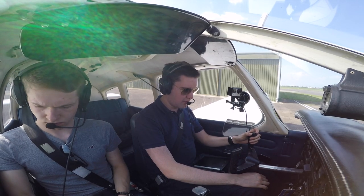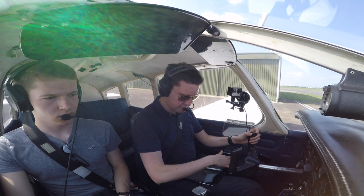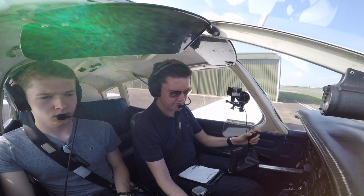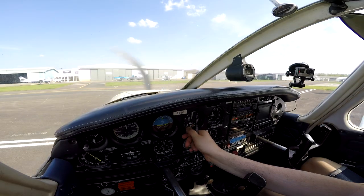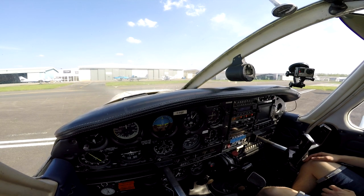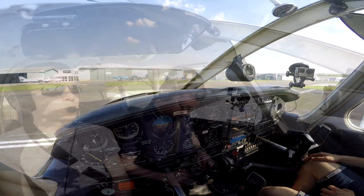Approach, good afternoon, Golf Bravo Uniform India Foxtrot, Aeros, with information Romeo, QNH 1002, request taxi. Golf India Foxtrot, taxi to point Foxtrot 1, cross runways 27 and 22. Taxi to Foxtrot 1, cross 27 and 22, Golf India Foxtrot.